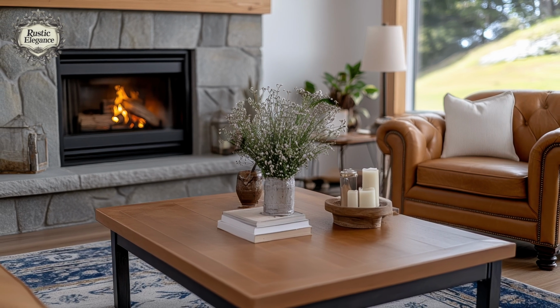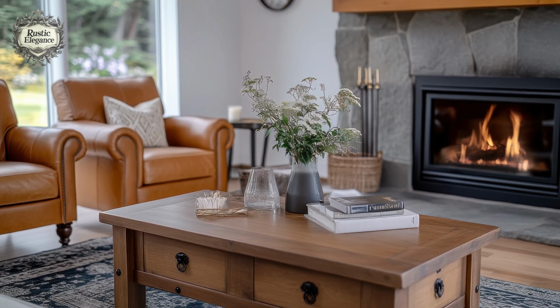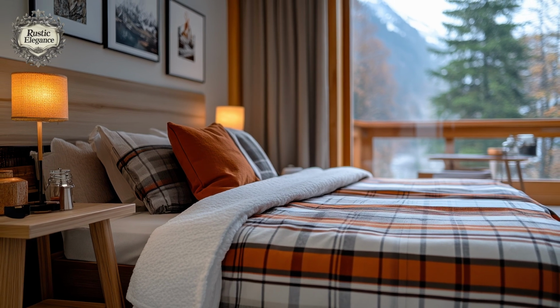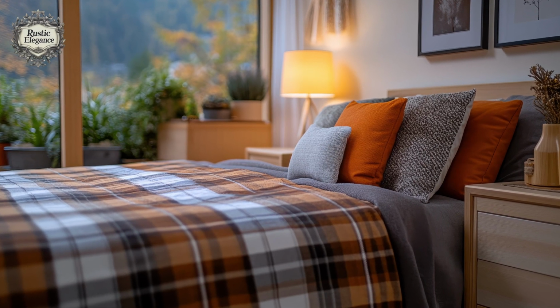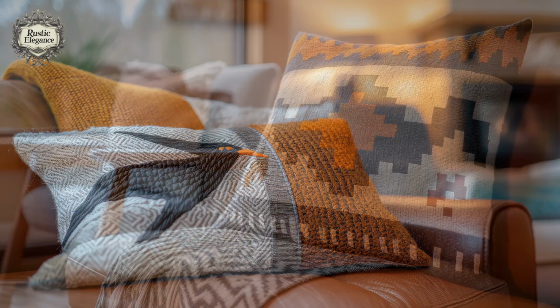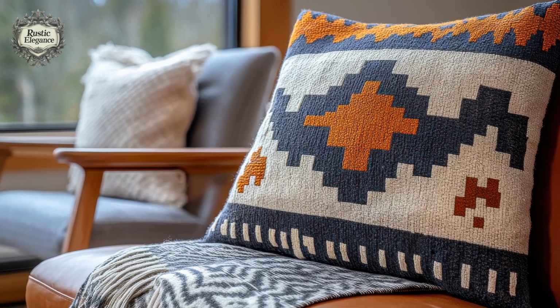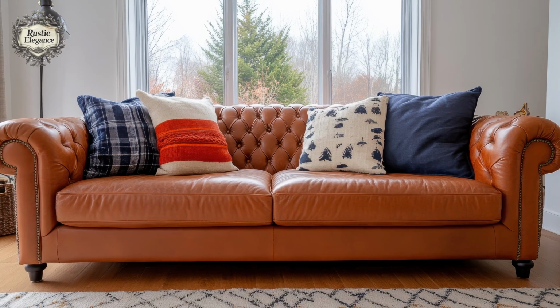Focus on how each space serves its unique purpose while maintaining a cohesive design thread throughout your home. Layer in natural materials, meaningful collections, and comfortable textiles in ways that make sense for each room's function. As you curate your rustic vintage retreat, let each room's purpose guide your choices while maintaining the warmth and authenticity that makes this style so enduring.